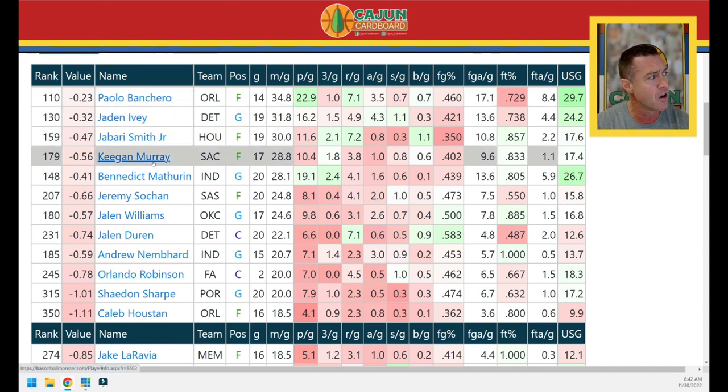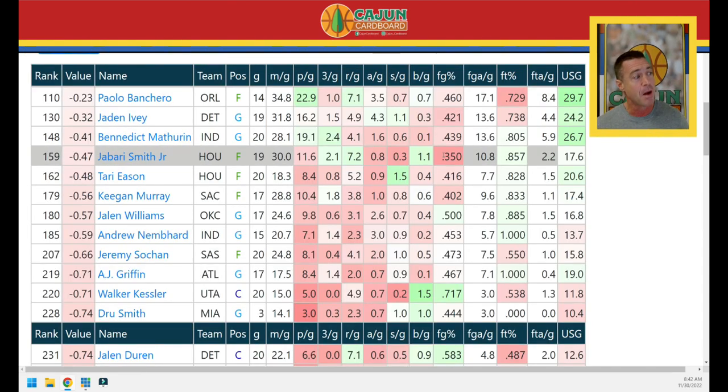So he's over here on the ranking. He's the highest ranked rookie out there. Banchero, Ivy, Mathurin, Jabari Smith, and Keegan Murray would be the fifth guy. Those were kind of the big five. If you ask people before the season, and I think I even did a preseason video, my five all rookie team, I think, was Banchero, Ivy, Mathurin, Jabari, and Keegan Murray. I think that's who I chose, if I recall. And four of those guys are in the top five. But again, those guys aren't super relevant from a fantasy perspective.